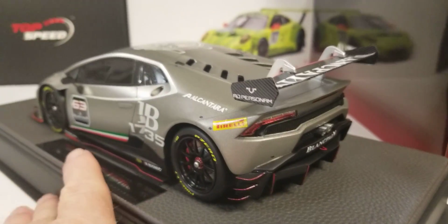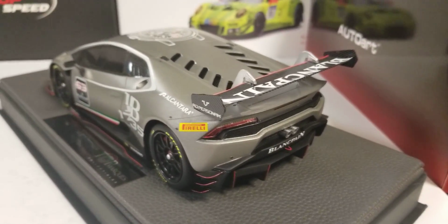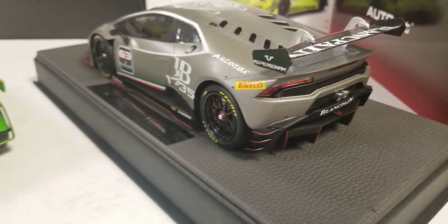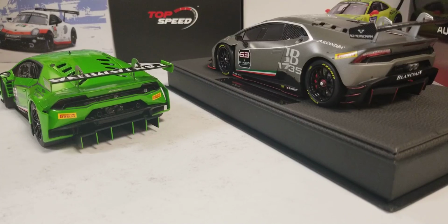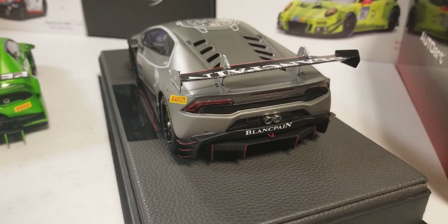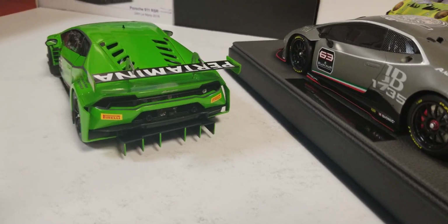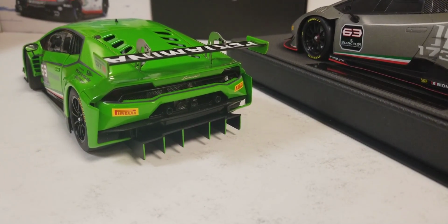And just for kicks and giggles, I brought the GT3 car out here too, just so you could take a look at some of the differences. I know I did a review on it, but to see them side by side, you can see the big differences. The Super Trofeo's body is just like the street car, just like its brother. But you look at the GT3 car and see how it's a lot wider. You see how the hips in the back are a lot wider.